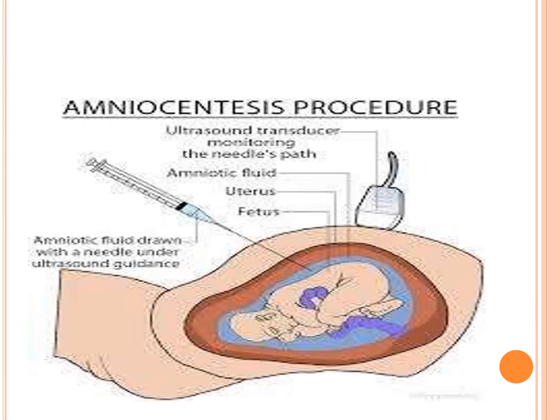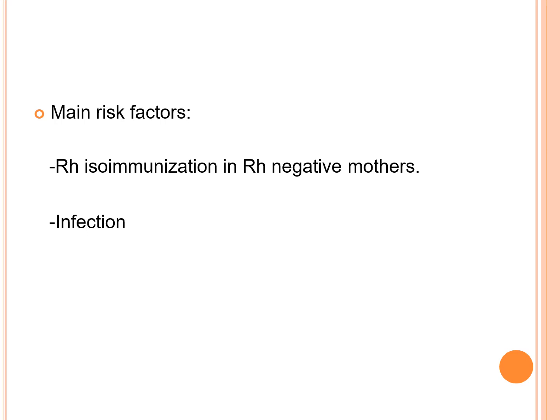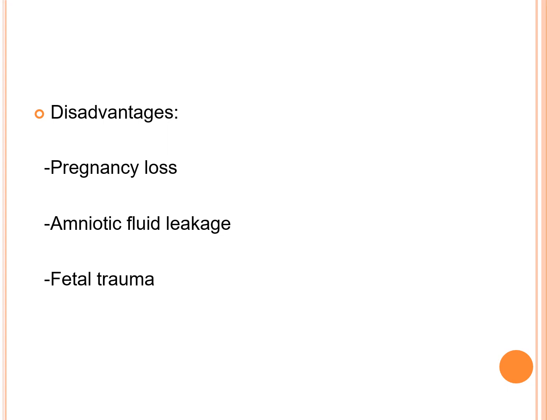Okay, this is the procedure. We have risk of infection and risk of isoimmunization. Again, we should give anti-D for all rhesus negative mothers. Pregnancy loss is about 0.5 to 1%. If early amniocentesis is done, the pregnancy loss is comparable to chorionic villus sampling, about 1 to 2%. And we have risk of rupture of membrane and fetal trauma.